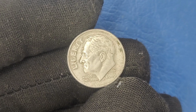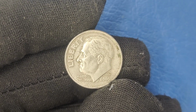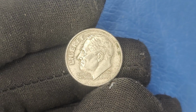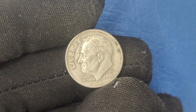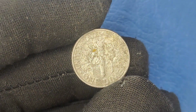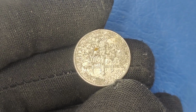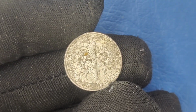We're going to dive into something truly exciting for coin collectors and enthusiasts. We're talking about the 2060 Mint Mark I dime coin, a rare piece of history that's worth a shocking $1.7 million. You heard that right, a dime worth that much money. Let's take a closer look at why this coin is so valuable and how it ended up being worth a fortune.